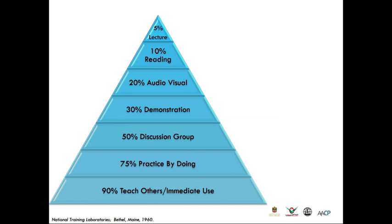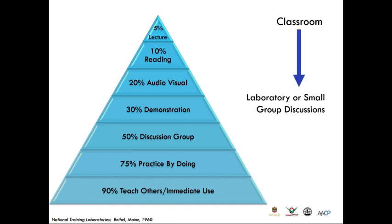As I said earlier, the classroom is what we see at the top of the pyramid. Toward the middle of the pyramid are maybe some of our laboratory activities or small group discussions. But at the bottom of the pyramid, where you really get a lot of information retained, is what you see in our experiential curriculum.